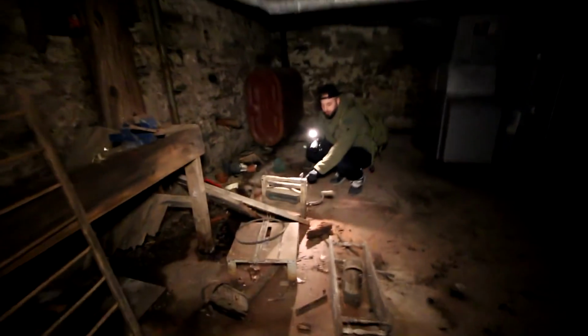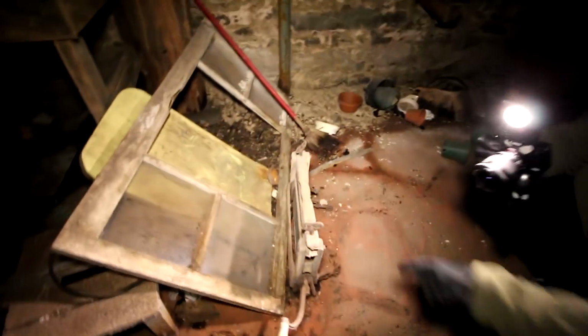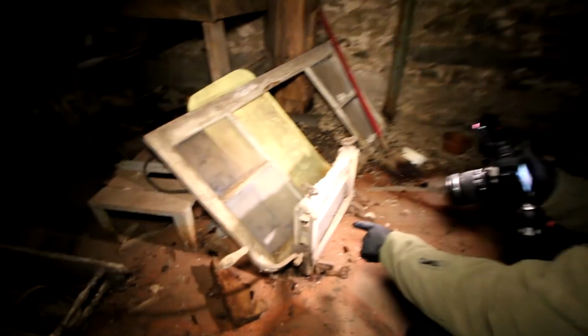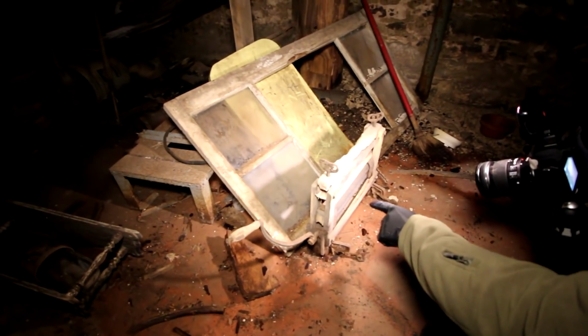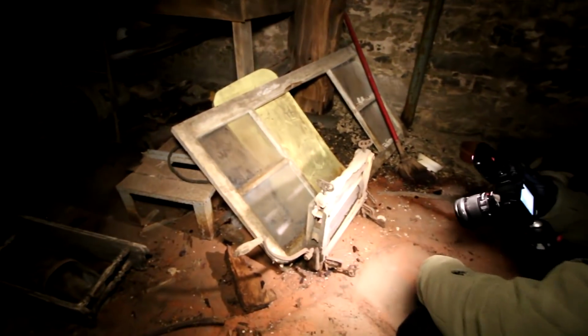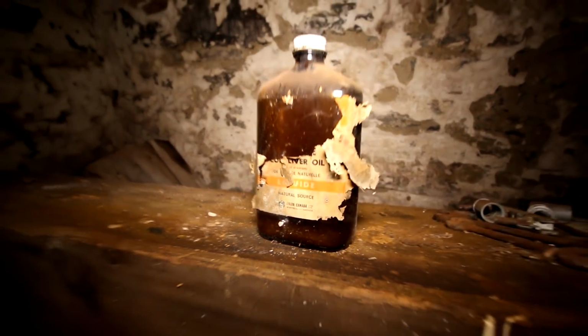Wow, this is so cool, dude. Look at this. It's a clothes wringer. You put your clothes in it, turn it, and you squeeze the water out of your clothes, and then you hang them up on the clothesline. Oh, that's neat. That's so cool. What a contraption. Huh. What was this stuff? I don't know what that is.